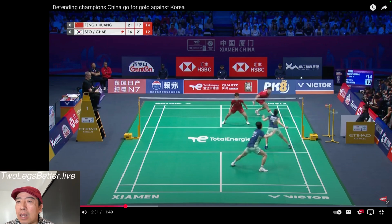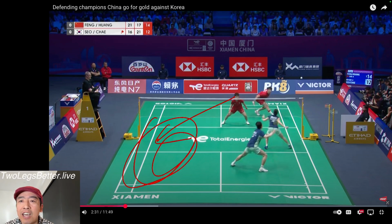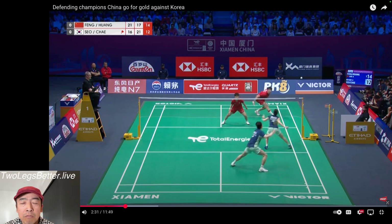And also, the best way probably is to do it across, because see how big the open space is. However, he can't do that. One is because his footwork is not there. Another is because the lady is in the way. It happens in games. Okay, so I'm not blaming anybody. I'm just telling you what's happening here.